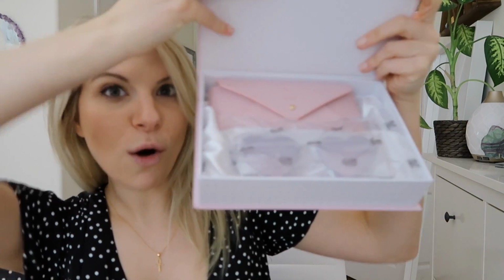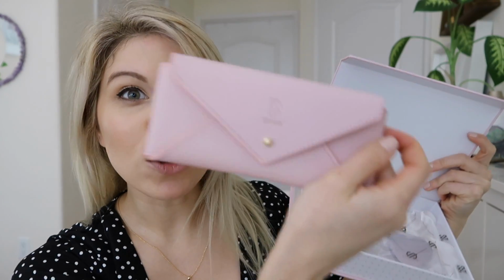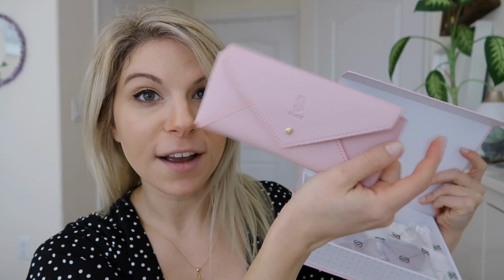Oh my God, look at how cute this packaging is. It comes with this adorable pink little case. Look at how cute this is. This is my favorite color, pink. I want everything to be this color. Look at these sunglasses, guys. I mean, obviously they're really extra, but with the right outfit and the right face shape, oh my God, these are a look. Absolutely love them.